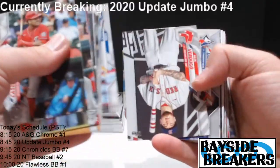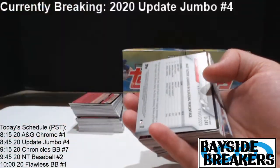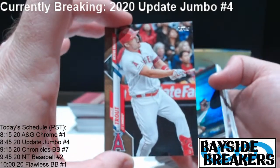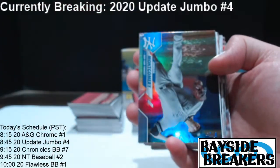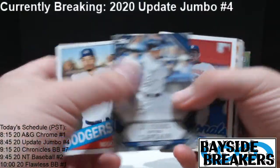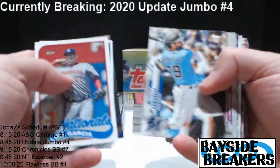Should be approaching. There we go. We got a gold parallel here. For the Halos, Mr. Mike Trout. For the Halos, gold parallel to 2020. Jordan Montgomery, foil board. Mookie Betts, 20 years the captain. And Luis Garcia.